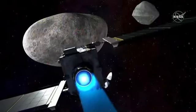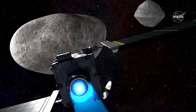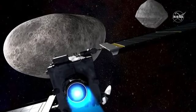The next mission after Lucy that we're going to launch is called the Double Asteroid Redirection Test, or DART. That mission is going to launch in November, just a month after the Lucy launch. DART is our first mission in our planetary defense line. It has a really important purpose: to demonstrate a new capability and test a technique called the kinetic impactor technique.